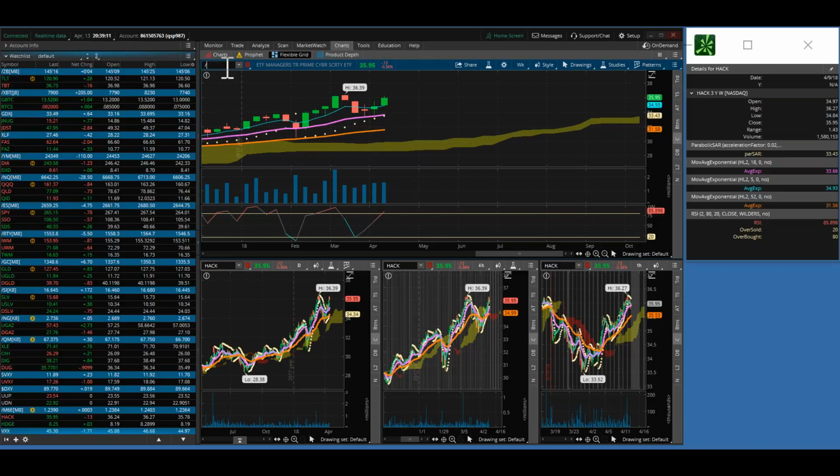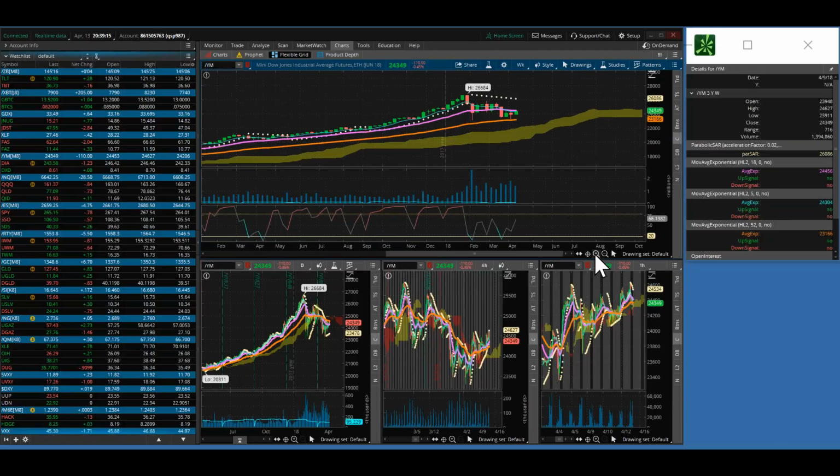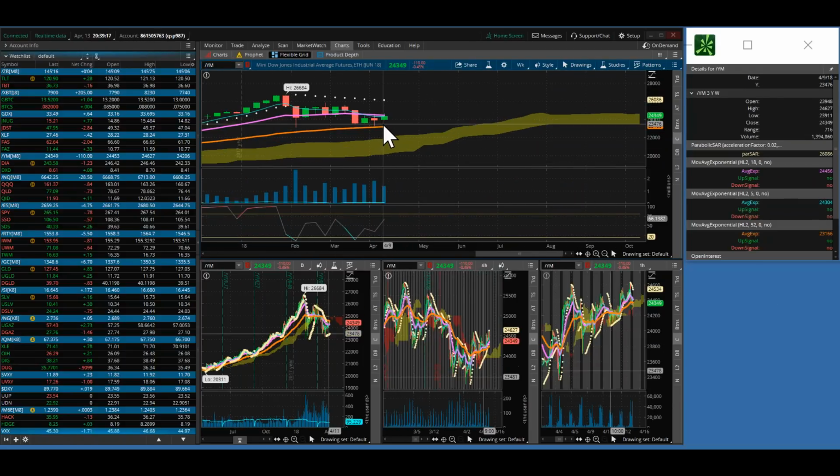All right, let's take a look now at the Dow. The Dow futures needed a close today above 24,304. We got 24,349. So the door swung open to clear overhead resistance of 24,456 in the week ahead.